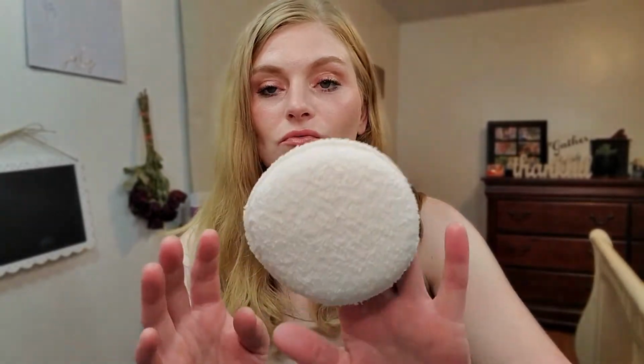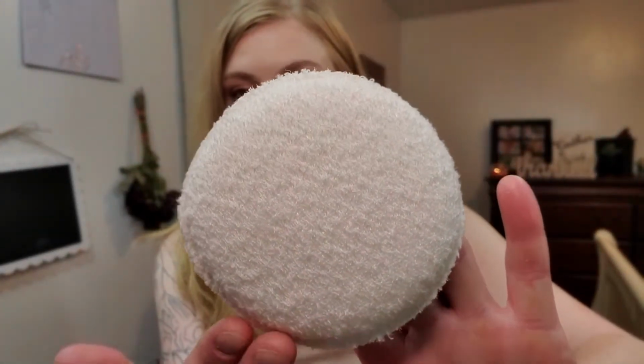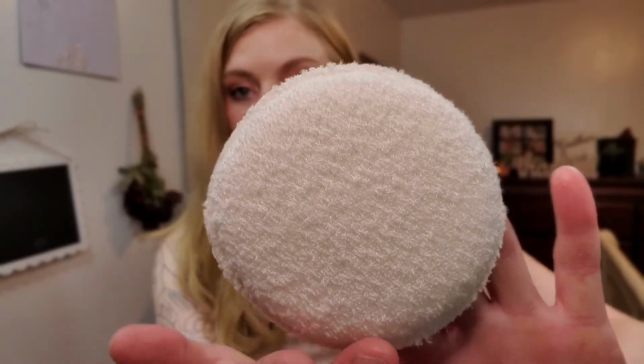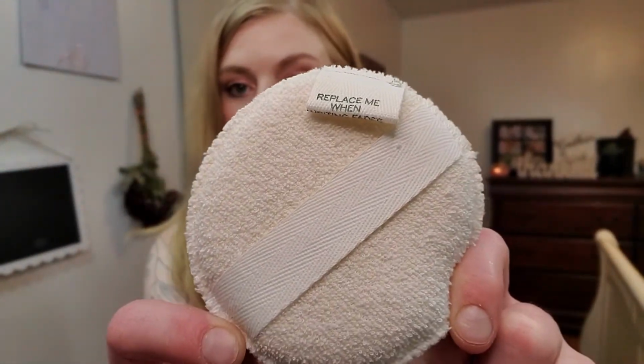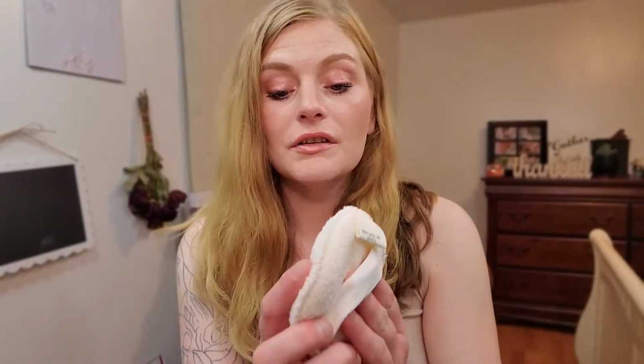We'll go ahead and use this tonight. Oh, that actually seems really nice. It has a really nice texture to it, so I know it definitely will get dead skin cells off. And then it has this nice soft buffer side to it. That actually feels really good. I like that. And it's really, really soft and plush. So I will definitely be testing this out tonight.